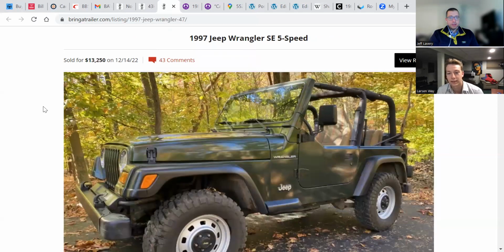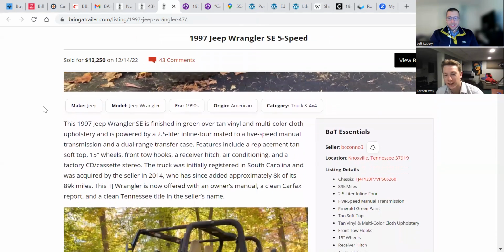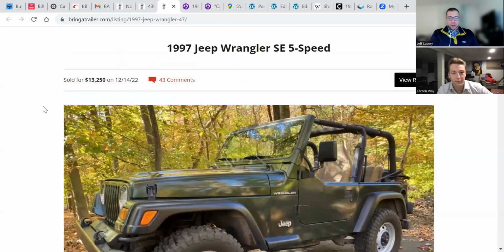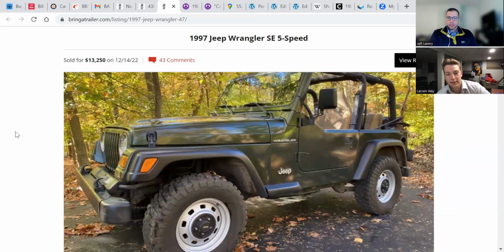Jeep Wrangler SE. This is the what generation? What do you call this generation, Lars? It's the TJ, technically. Okay. You lead the way. What did you think of this? You have a bit of an affinity for Wranglers. I think you had a YJ series a few years ago. What are your thoughts on the sale price?